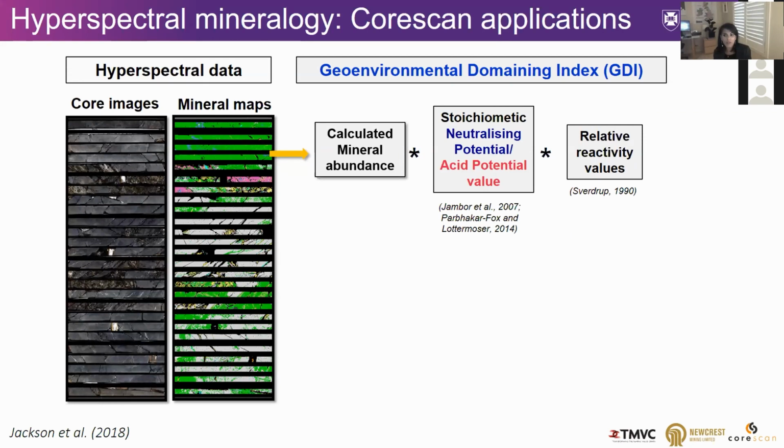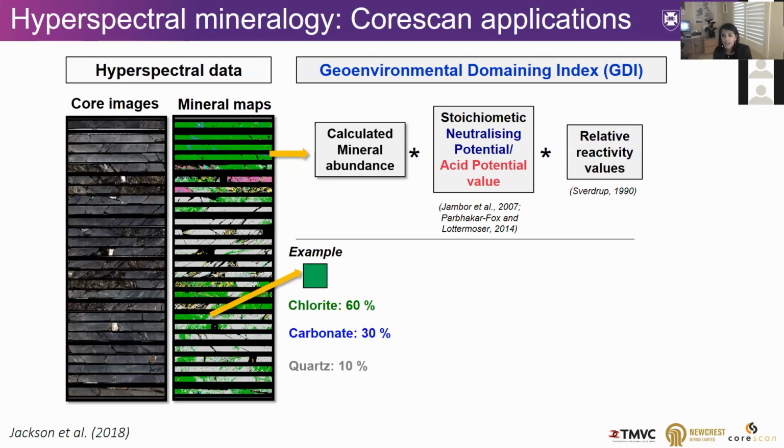And so what we did there was we calculated the mineral abundance, and we took stoichiometric neutralizing potential values and acid potential values as well. We multiplied the calculated mineral abundance by the stoichiometric NP or AP values, and we also multiplied that by the relative reactivity values. And these were published values from Sverdrup of the relative reactivity of different minerals at pH 5. And that gave us a value, and that value is our GDI, or our Geo-Environmental Domain Index value. I guess as an example, this works pixel by pixel.